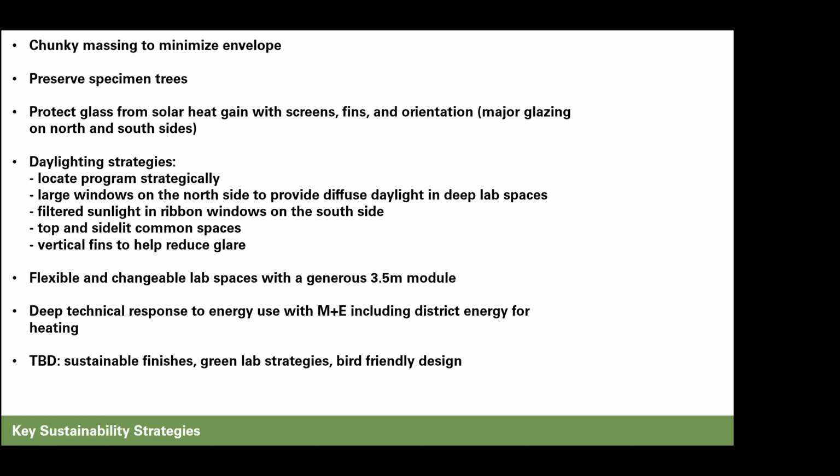We have thought carefully about daylighting, both by locating the program strategically where it can best make use of daylight, large windows on the north side to provide diffuse daylight in those lab spaces. We have filtered sunlight on the south, and the common spaces that I talked about a few minutes ago are lit both from the top and from the side.